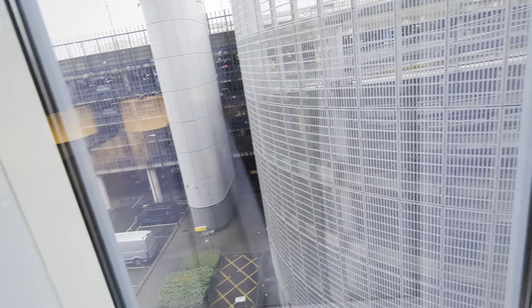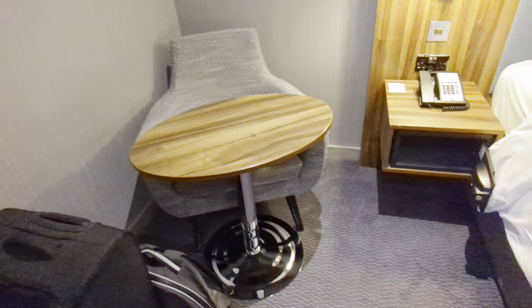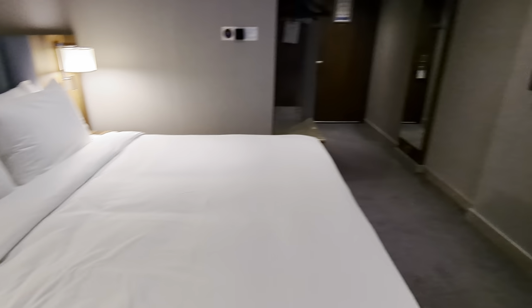There's bugger all view out of there other than the car park. But hey, we're not here for the view, right? You've got a little table and chairs in the corner there. And oh, look, there's a safe down there as well. That's handy. So all in all, pretty nice size room.